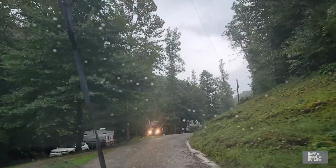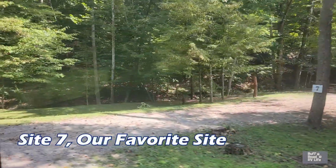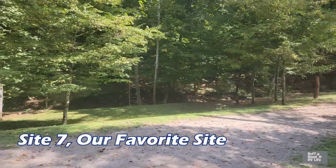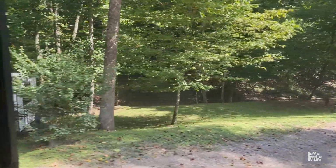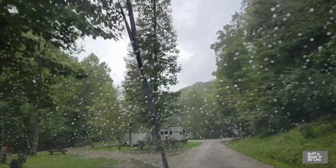Somebody leave? No, that's somebody getting in our spot. Getting here. Our favorite spot right there. Site 9 looks nice.